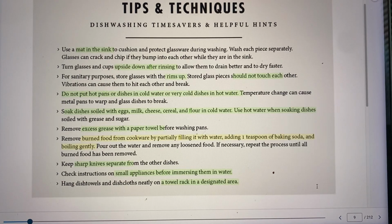Keep sharp knives separate from other dishes. We went over that. Check instructions on small appliances before immersing them in water. So don't take your whole blender and stick it in water, or the bottom part with the electrical part and stick it into water. You'll probably break it and you could have problems. And make sure you unplug anything that's around water.